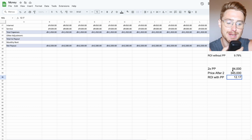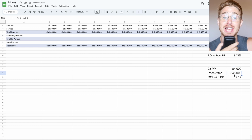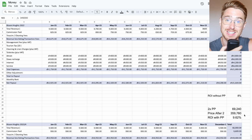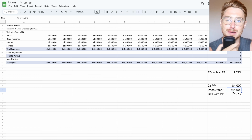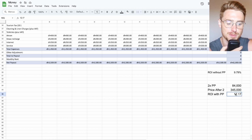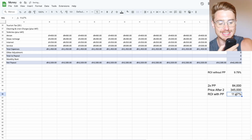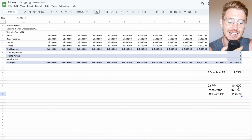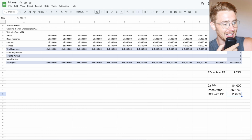And after the 2-year payment plan, of course, we would have generated 84,000 dirhams in net profit, bringing my cash injected into this property to 345,000 dirhams, down from 359,000. And if I had stuck with this model from the start, I would have brought my cash out of my pocket to 345,000 dirhams, giving me a net return of 12.17 thousand. Now, of course, I didn't do this model before, so we are sitting at the same amount. So for me personally, this is generating 11.67% return, which is absolutely incredible. And that's the reason why I decided to move from a shorter term rental idea to a longer term.